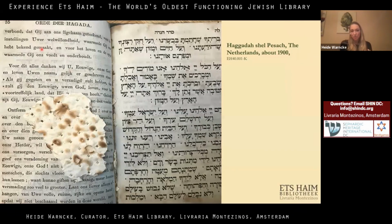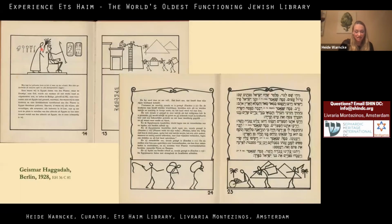Working in a library is never boring. A while ago, I found something that has brought a smile on my face, and that is this Haggadah from the Netherlands, about the year 1900. This is a Dutch Haggadah, and I found it between some uncatalogued material. And what I like is that the matzah is used as a bookmark, and it has probably been in here for more than 100 years. We don't know. So always surprises.